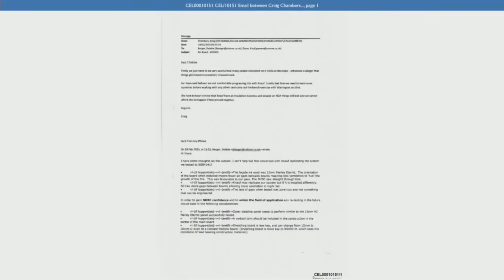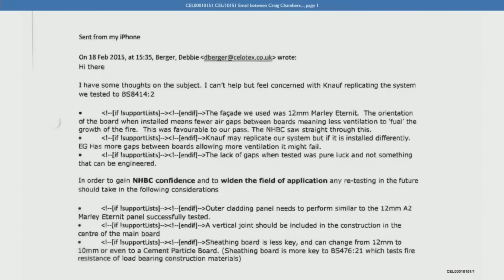Now, can we go to an email in February 2015, CEL 30100151, please? This is an email from you, at the bottom of the page, to Craig Chambers, it seems. And you say, "I have some thoughts on the subject. I can't help but feel concerned with NALF replicating the system we tested to 8414." And you see that? Mm-hmm.